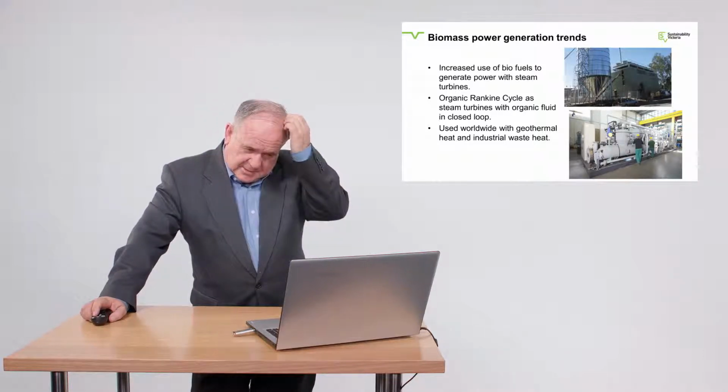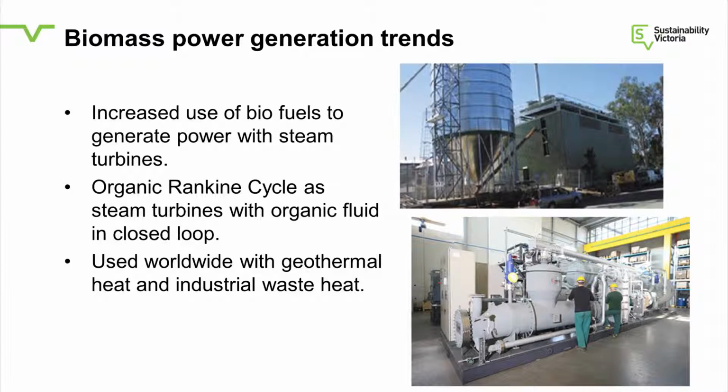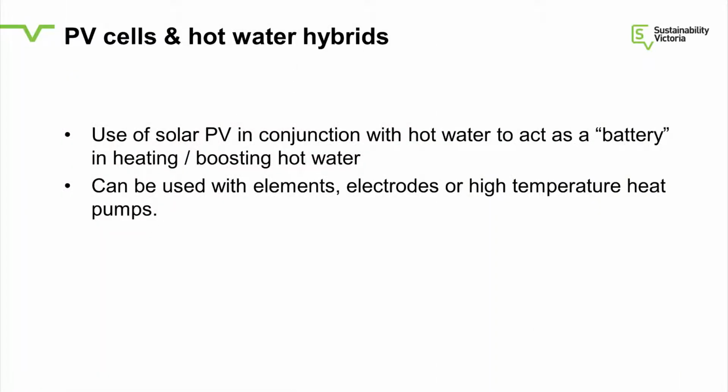Some of the other generation: look, traditionally people have taken solid fuels and turned them into steam to generate electricity. The top one there is a plant in Queensland that's using traditional technology. The one at the bottom is an organic Rankine cycle that basically uses low temperature processes to generate electricity. High temperature heat pumps are where you're using refrigeration plant to generate hot water. These technologies can typically make 90 degrees C water, and they work. Lastly, PV cells and hot water hybrids. This is where you're using photovoltaic cells in conjunction with hot water storage, so you're using PV cells to replace natural gas because you're making electricity and using it in a hot water tank.